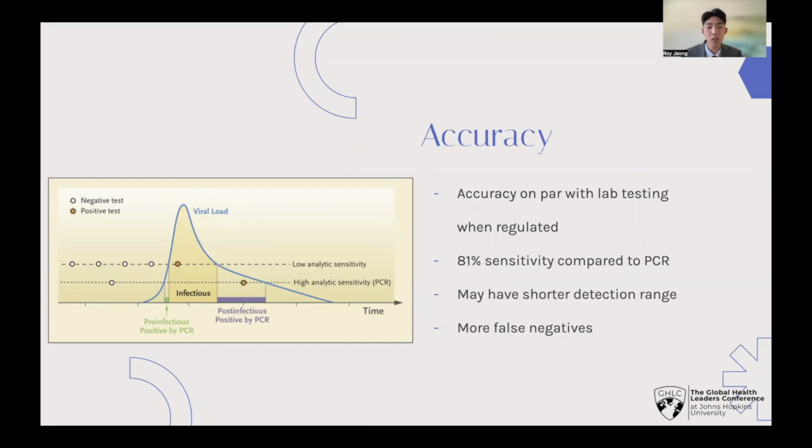A potential pitfall is that some rapid tests and point-of-care tests may have a shorter detection range as a result of using a different, more portable assay for the test. So you can see in the chart on the left that while the rapid test was able to detect the virus at maximum viral load and for a limited amount of time around that, there was a small amount of time before it could be detected, before the pre-infectious positive and post-infectious positive that could only be detected by PCR tests. However, that was a relatively small case, small number of scenarios, and the rapid test still detected most infectious cases.